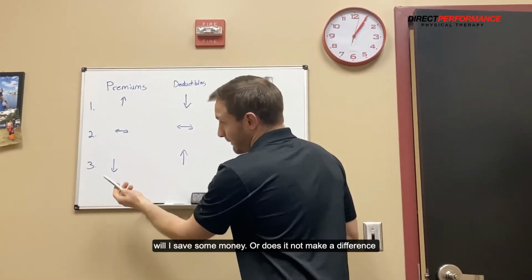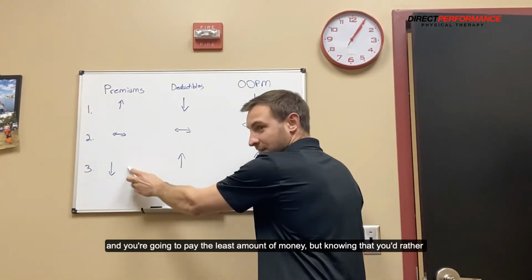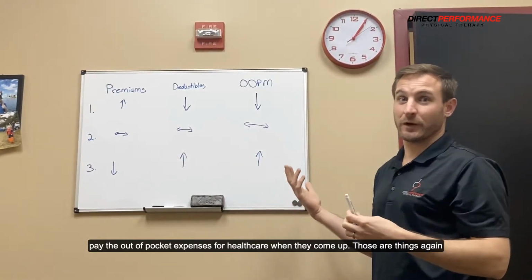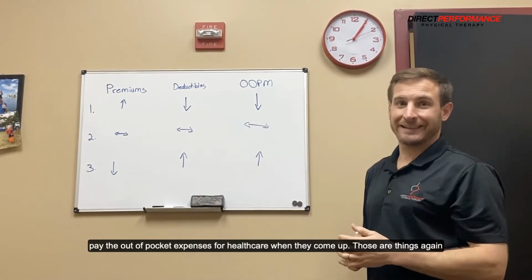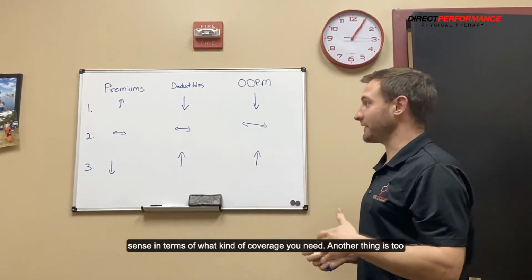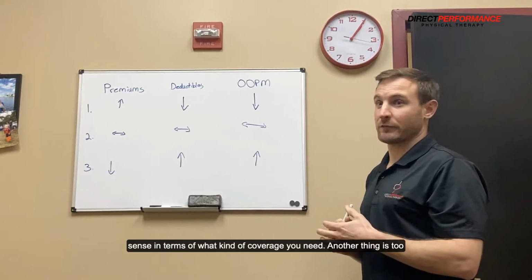Or does it not make a difference and you're going to pay the least amount of money, but knowing that you'd rather pay the out-of-pocket expenses for healthcare when they come up? Those are things, again, you can really look at the numbers and do the math to see, does that make sense in terms of what kind of coverage you need.